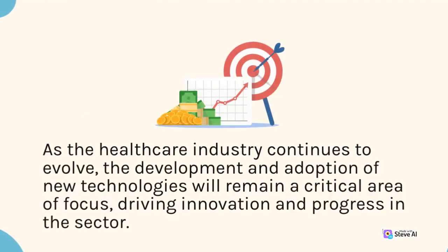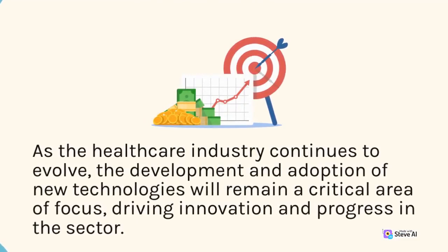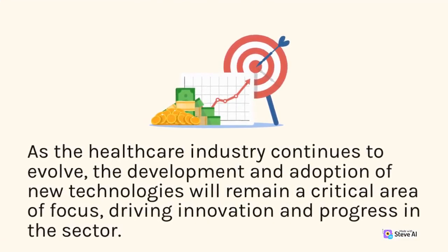As the healthcare industry continues to evolve, the development and adoption of new technologies will remain a critical area of focus, driving innovation and progress in the sector.